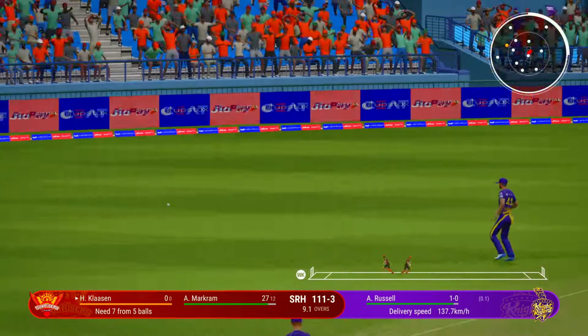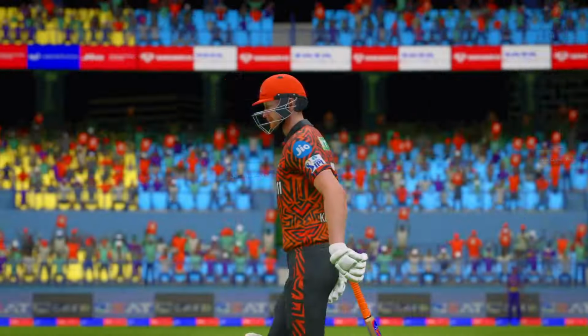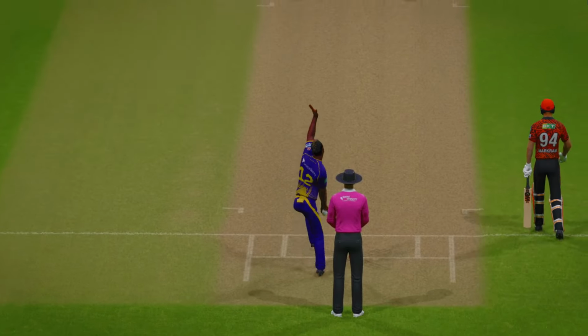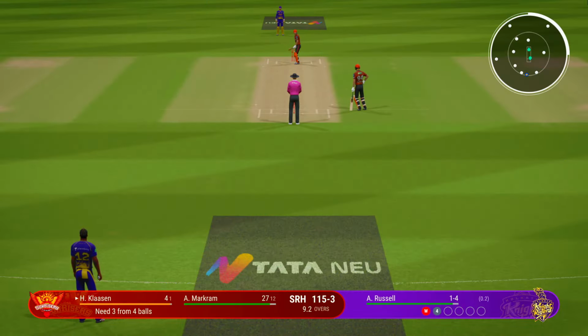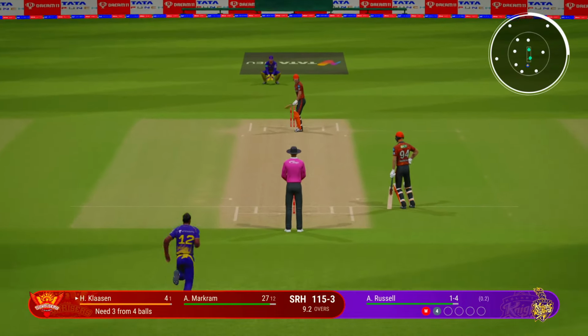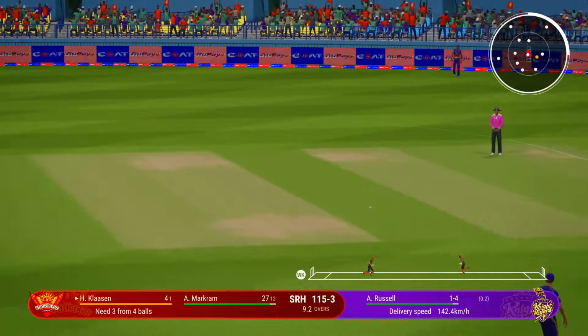Cut away and through the gap. Lovely shot. Might be four. Got it away for four. Backward of point very nicely. Tried something a bit different last delivery, and the captain shouldn't mind that too much. If they get it right, they just might get that wicket. Got that away nicely.